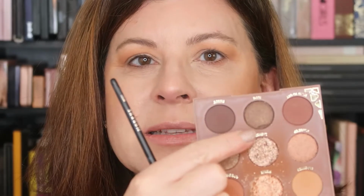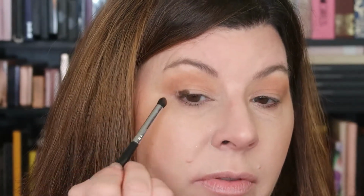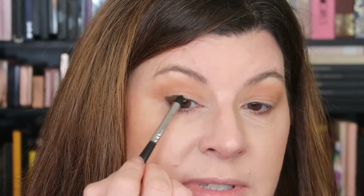So I'm gonna go into this cool toned one with a smaller brush. We're gonna use that right up against my lash line. Wow, that was unexpected. Okay. Doesn't hurt my feelings, just way darker than I thought it was going to be. A little darker than I thought it was going to be, but we're going to take the brush that I used. I'm not going to do that.